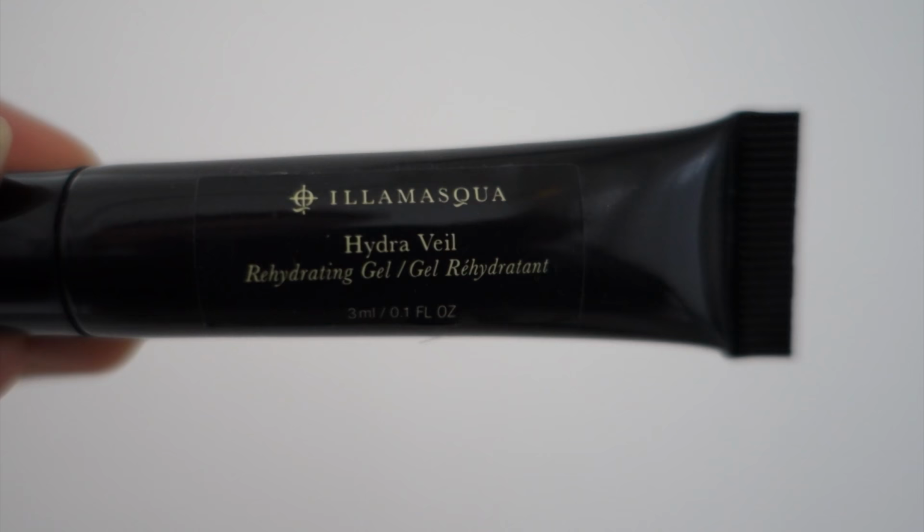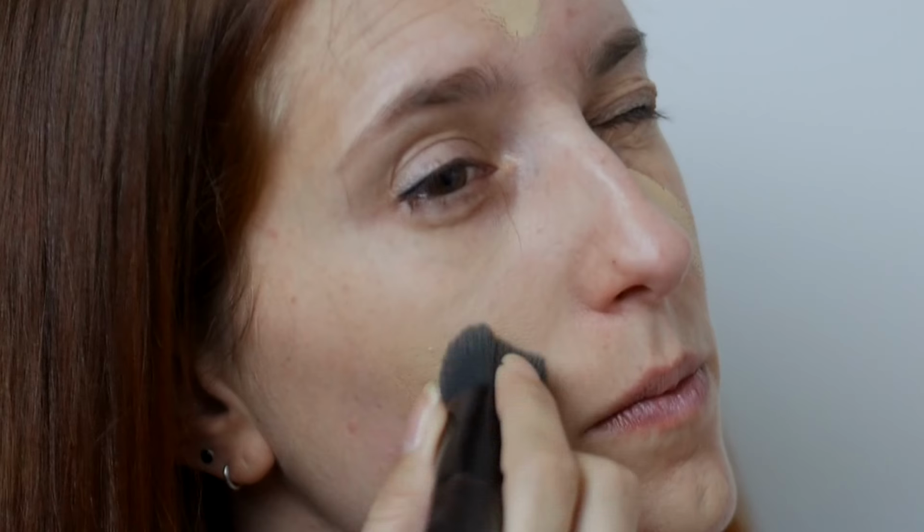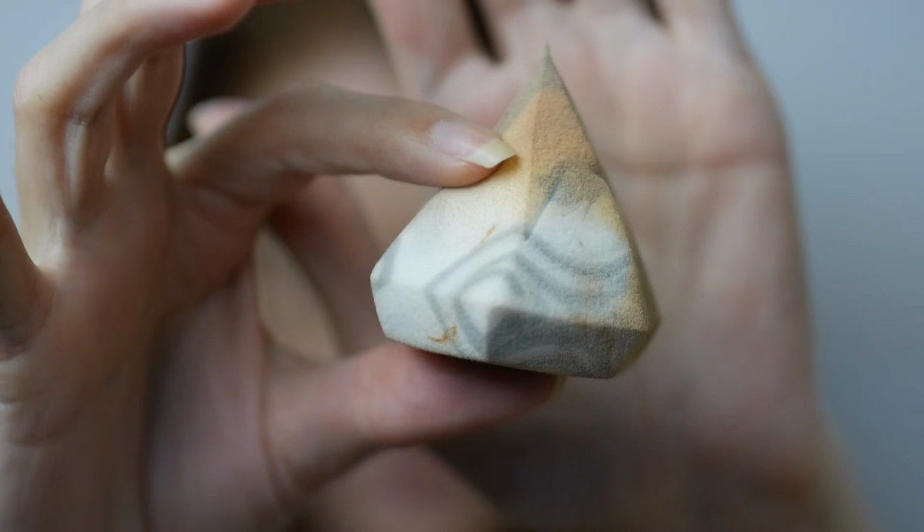Hi guys, watch me get ready for the red carpet of Collateral Beauty. First up, Illamasqua's Hydra Veil for a smooth canvas. I was having a terrible stressed out breakout, but luckily Illamasqua's Skin Base is a bloody fantastic foundation. For a more flawless finish, I patted with this Real Techniques sponge that I got in a goodie bag recently.